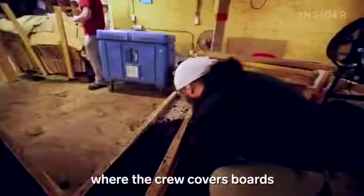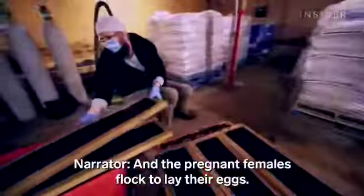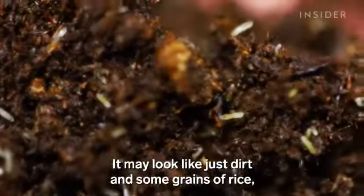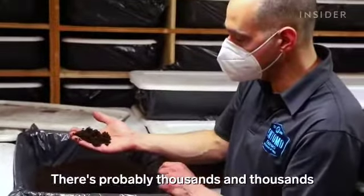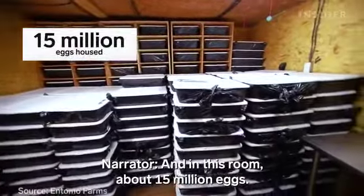It all starts here, where the crew covers boards with a mixture of damp soil and peat moss. Making mud pies. And the pregnant females flock to lay their eggs. It may look like just dirt and some grains of rice, but actually, there's probably thousands and thousands of cricket eggs in there. And in this room, about 15 million eggs.